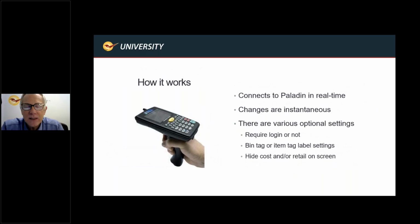How it works: connects to Paladin in real time. Changes are instantaneous. There are various optional settings that you can turn on or turn off, like requiring a login, for example. It's nice to have accountability of who does what with the gun. You can do that. Bin tag or item tag label settings, so it can automatically produce a bin tag. And then you can hide cost and or retail on the screen.